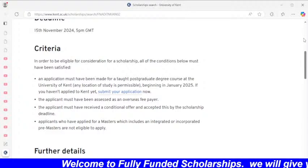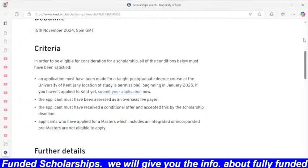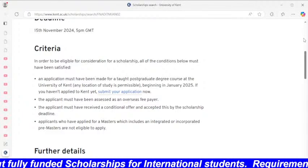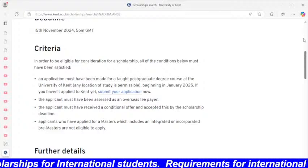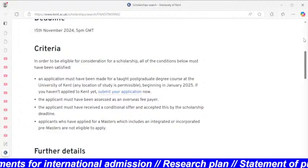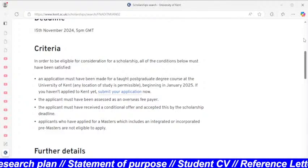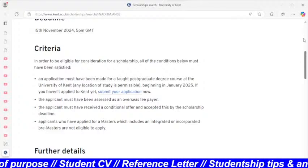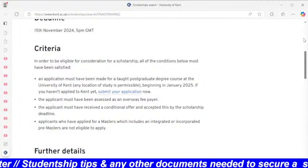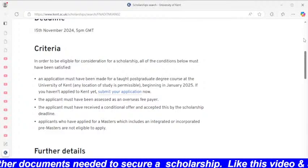Then two, the applicant must have been assessed as an overseas fee payer. That means this scholarship is only eligible for international students. Then three, the applicant must have received a conditional offer and accept this by the scholarship deadline. Then four, applicants who have applied for a master's, which includes an integrated or incorporated pre-master's, are not eligible. So it's only a taught master's program that is actually eligible for this scholarship.